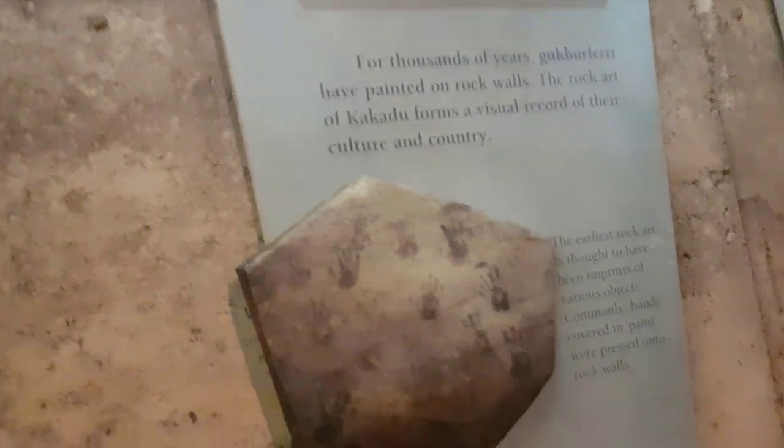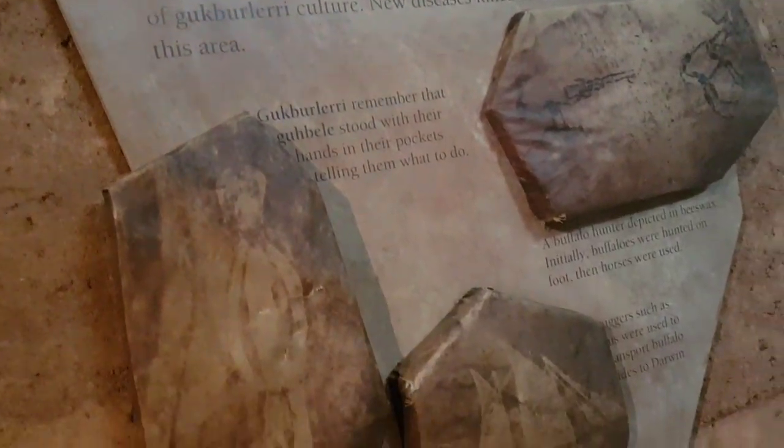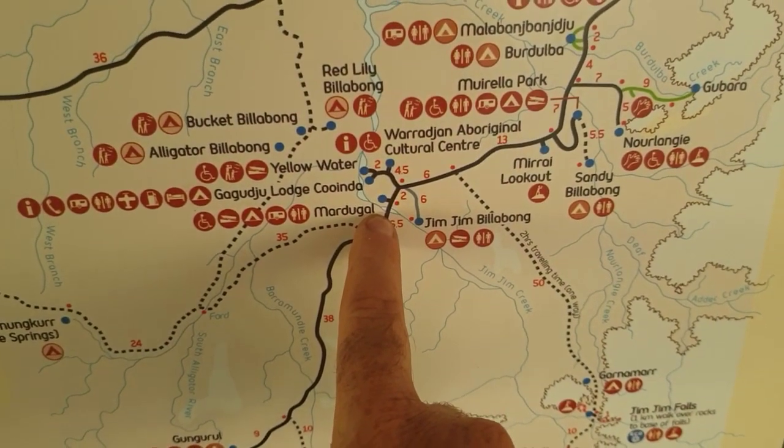You can see the changes in time of rock art here and how the different seasons, the dry seasons and the wet seasons, and then the introduction of other cultures, so Chinese and European cultures being here in Australia, how they've impacted the rock art. We're camping out at Mardugal. There's 2 campgrounds there, so there's 1 and 2.